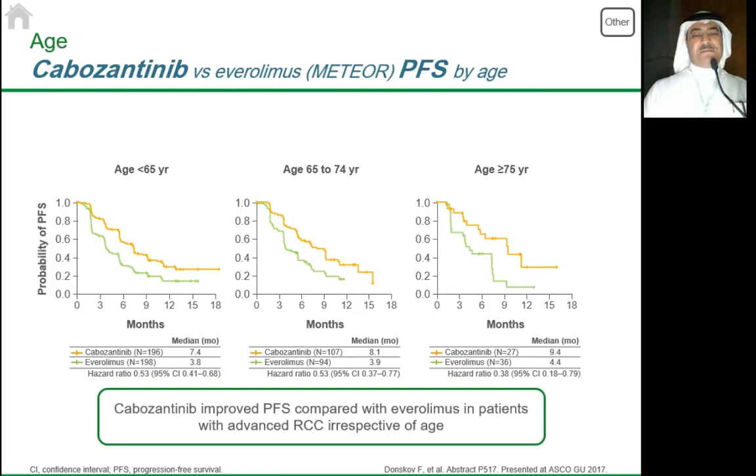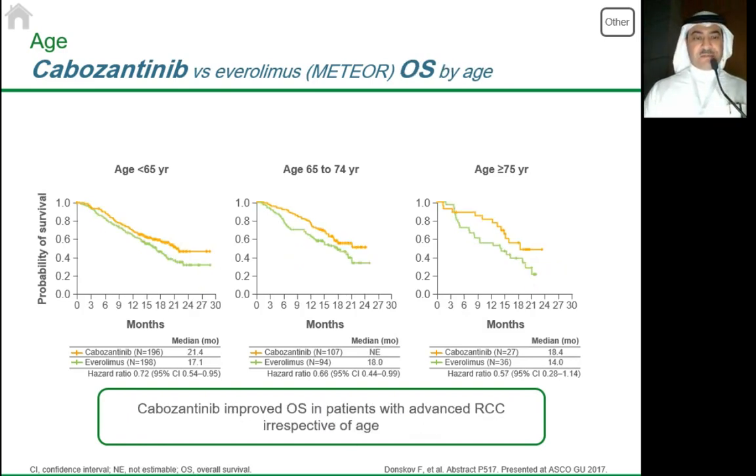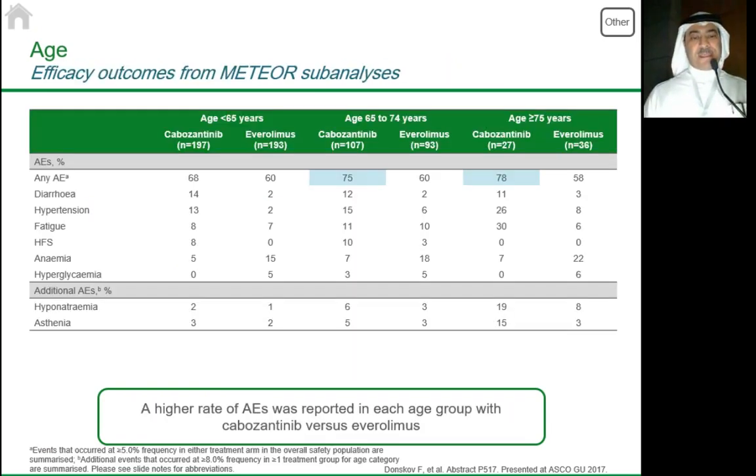For cabozantinib, it actually improved PFS compared to everolimus in patients irrespective of age, as you can see from these subgroup analyses: younger than 65, 65 up to 74, and 75 or more. They all maintain clinical benefit. That was progression-free survival, and the overall survival benefit was consistent with the previous results. But higher rates of adverse events were reported in each age group, as you can see here.